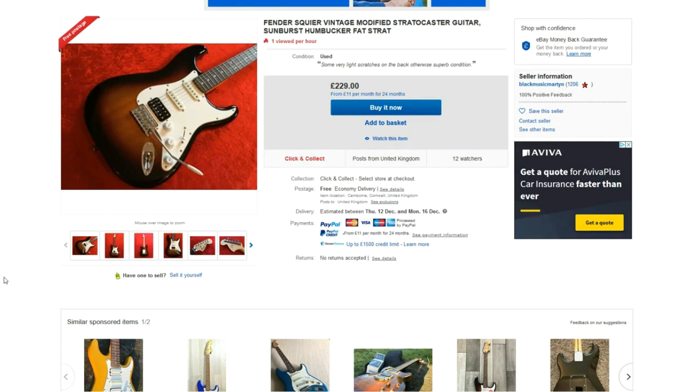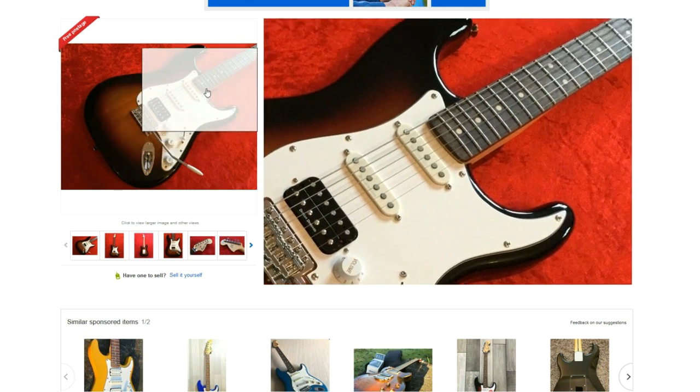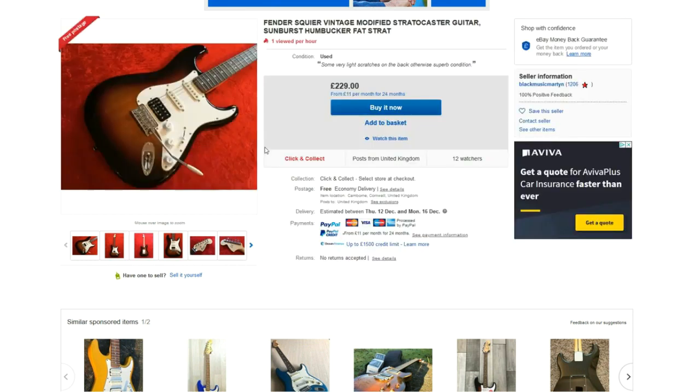This is the Fender Squier Vintage Modified Stratocaster, and as you can see, you get Duncan designed pickups, the more traditional 6-screw bridge, which is more to my liking, I must admit. You do, however, only get 21 frets, unlike the Ibanez with 22, but that's entirely consistent with something that is a vintage modified guitar. I prefer 22 frets, but at this kind of price, 230 quid, it wouldn't be a deal breaker by any means.